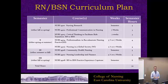But I think the key to this is that students are never enrolled in more than 2 classes at a time. As you can see, there are 3 classes included in the first semester. However, with the design of the program and the block scheduling, students are only enrolled in actually 2 courses. You can see this progresses throughout all 4 of the semesters, and depending on when you start the program, you may be taking some of the courses in a 5.5-week span or a 7-week. Again, that will just really depend on your timeline and when you enter the program itself.